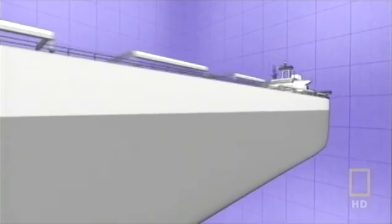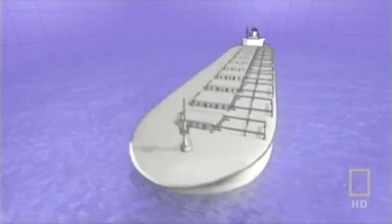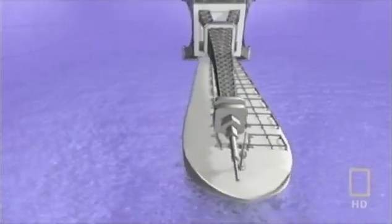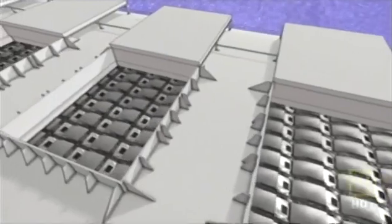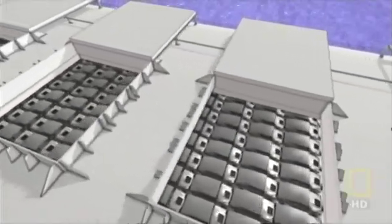End to end, she stretches a cool 343 meters. The entire Eiffel Tower could easily fit upon her deck. But her signature trait is her girth, plummeting 23 meters into the sea. Which means over 12,000 SUVs could fit in her hull.